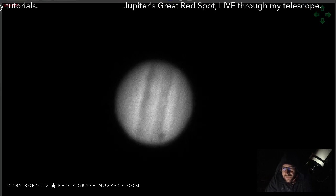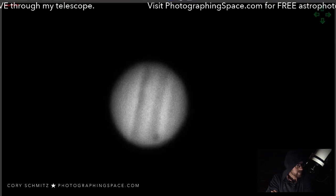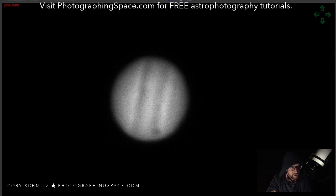So, it is a 12-inch Ritchey-Chrétien telescope, f/8, which I'm running at now. I'm not using a Barlow or a PowerMate, just to make things easier, and the view is perfectly clear. It's good enough right now.